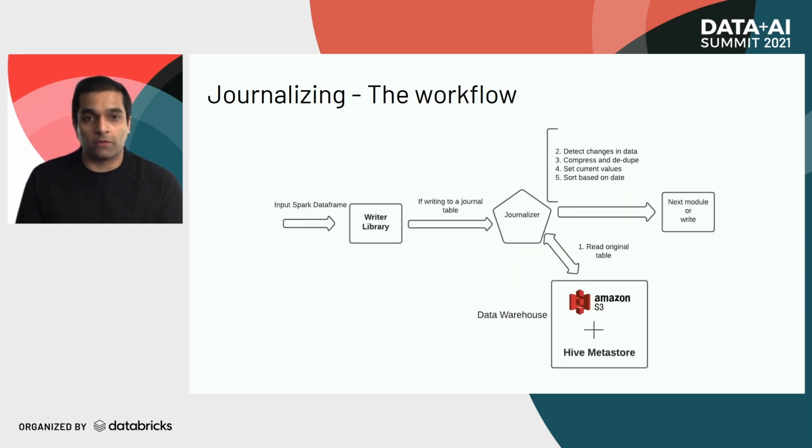Looking at the workflow, if it's a journalized table, you go to the journalized module. We read the original table from the data warehouse, and then you do the processes I mentioned: detecting changes, compressing, deduping, setting the current values, and sorting by date. Then you proceed to either the next module or actually writing it into the data warehouse, depending on where you are in the workflow.